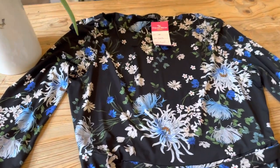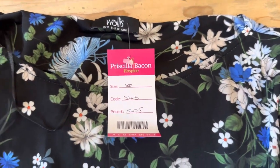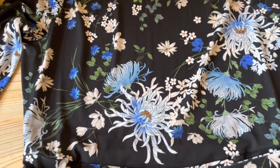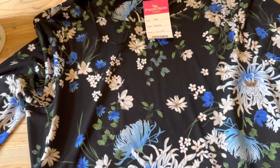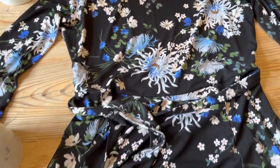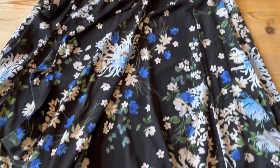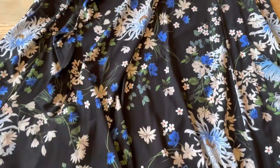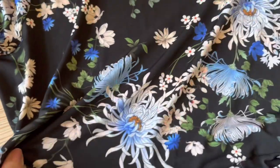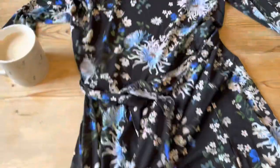And I got this dress this morning from the charity shop. So it's from Wallace originally, and it was £5.95 from Priscilla Bacon. I just thought it was really pretty. It's a size 10, but it's sort of stretchy jersey material, so I'm pretty sure it's going to fit. It looked like it had quite a bit of give. It looked like a 12 to me. You just tell by sizes, can't you? So hopefully that'll fit. And it's quite long, so I think it's past the knee. Really pretty though. I love the little belt there. And I think dresses like this are just so easy to wear.